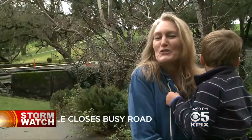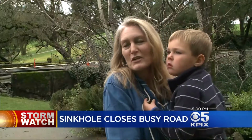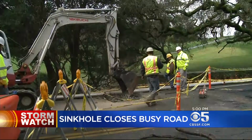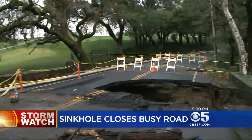I saw the fire engine jerk to a stop. They just slammed on the brakes just before they went over the bridge and stopped all the traffic on the other side to check it out. And on the other side were 2 school buses. The sinkhole broke 2 sewer lines. Now contractors are trying to stabilize a water main that runs along the street before they can start the repair.